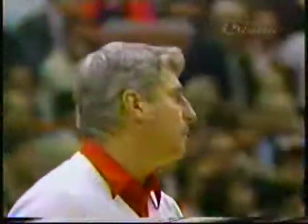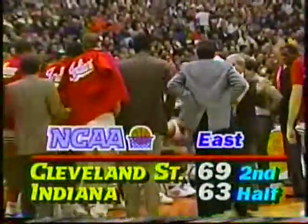They kept the ball out of his hands as Indiana gets a timeout. They got a timeout. The five count got to them. That's right. 7:35 to go. There's a timeout on the court with the score Cleveland State 69, Indiana 63.